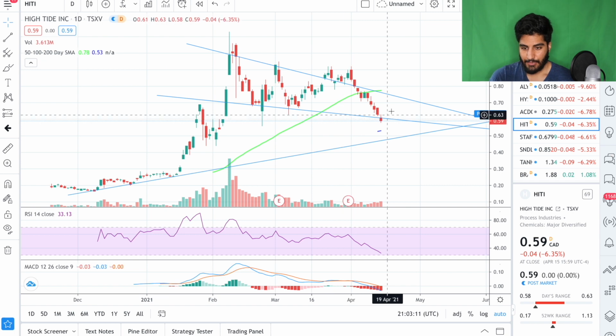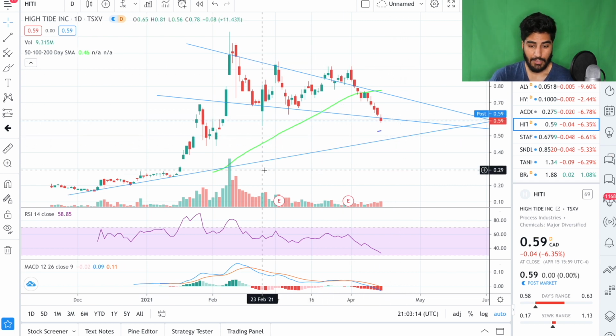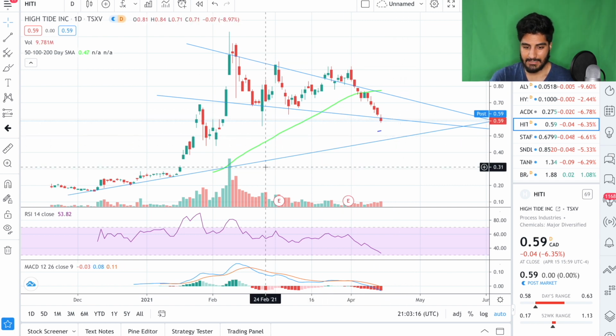And now that we've actually broken that pattern to the downside, I would not be surprised to see HITI get down to these levels of 32 cents. That seems like a long ways away for such a good company. So if you are in this company like myself, who is now bag holding this company, I am going to wait and watch to see exactly where the stock bottoms out.